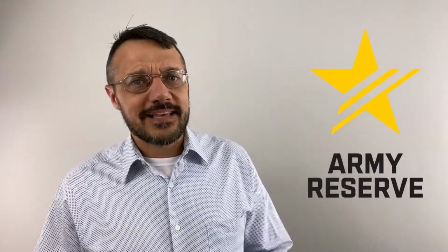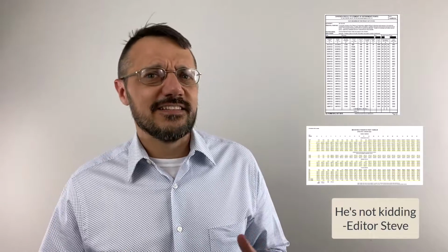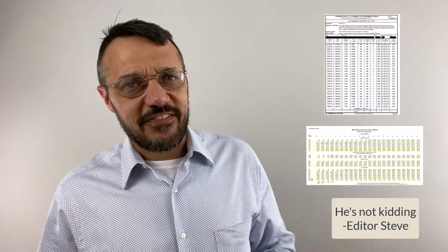That reserve pension can be worth a lot. Hey, I am Chuck the Bureaucrat, and today what I want to do is take a swing at trying to explain how reserve pensions are calculated. Now, this is one of those tangled bureaucratic messes that doesn't need to be complicated, but for some reason, it always turns out that way. So let's give this a shot.